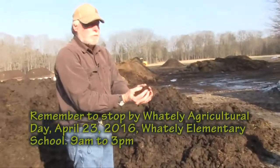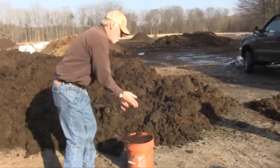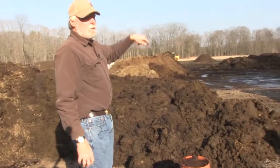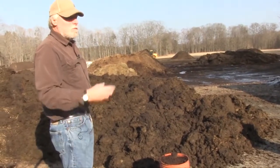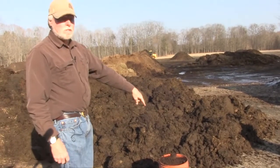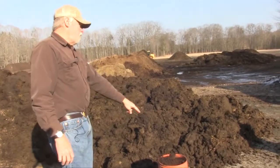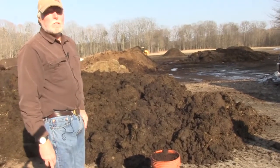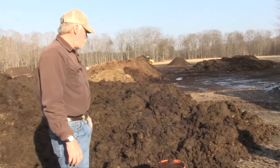You can use it as a top dressing in perennial beds, or around trees and shrubs, or again incorporated in the soil for nutrients, water retention, and also all the beneficial microbes that are in there. A teaspoon of that is going to have well over 1 million microbes that are very useful for the soil and plants. Shall we walk around a little bit?